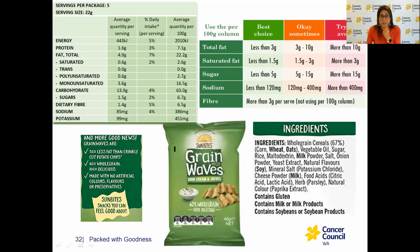Okay, so grain waves are really well marketed. They have very appealing packaging. They've got a list of claims here. They've got a long list of ingredients. And you probably couldn't replicate them at home. So based on what we said before, that sort of indicates they're a highly processed food item.